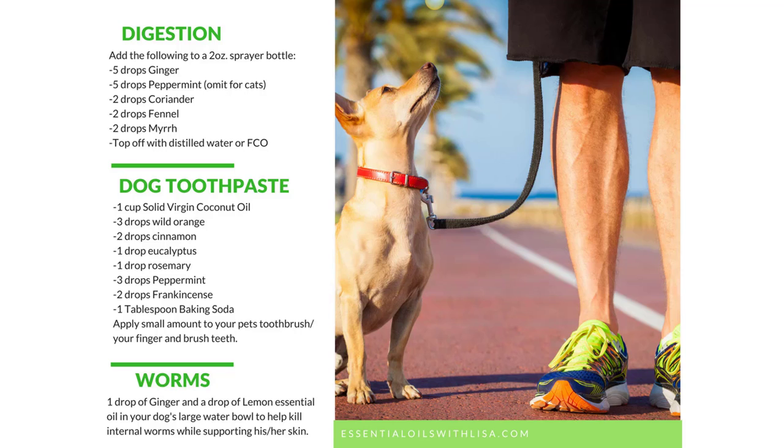If your pet needs digestive support, you can use this spray. Add the following to a 2-ounce spray bottle: 5 drops of ginger, peppermint, unless you're working with a cat, 2 drops of coriander, fennel, and myrrh, topped off with distilled water or fractionated coconut oil.